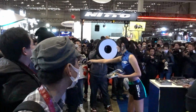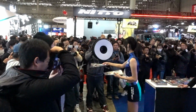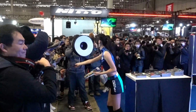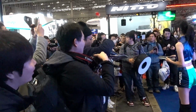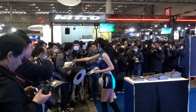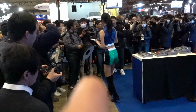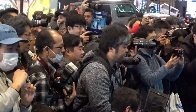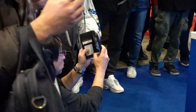This is crazy. Photographers trying to take pictures of the model. And after a while, they start doing the low angles to get the panty shots. And they're going crazy. Look at them. Oh, the low angle.